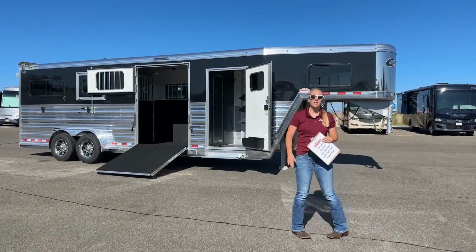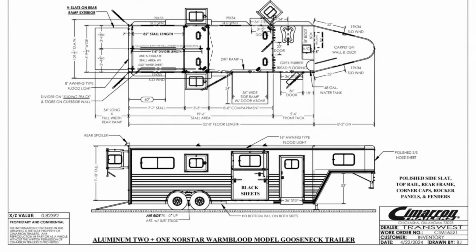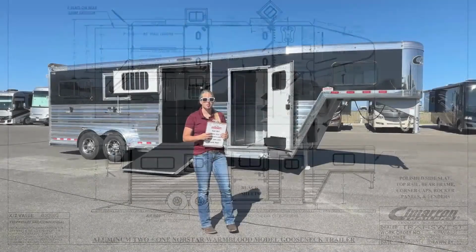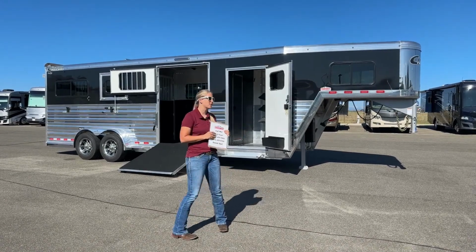So this is a 2025 Cimarron Norstar 2+1. I'm gonna have him go ahead and pull up the drawing on this one so you guys can get a look at the specs here. So we are a 25-foot box. It's a little bit longer than our standard 2+1s by 6 inches, and that's because we've added it to the front tack to give you some more options up there. You've got those two boxes. We have the 10-foot 10-inch compartment on the rear boxes and then an 8-foot 8 compartment on the front. Pass-through door into the stall area. You are 7'10" tall, 6'10" wide. You've got that nice little V-nose on the front.